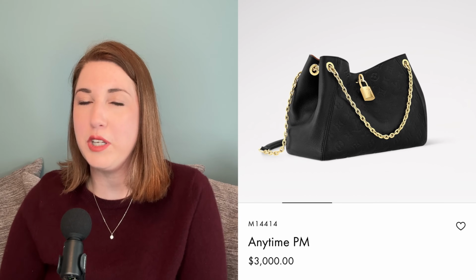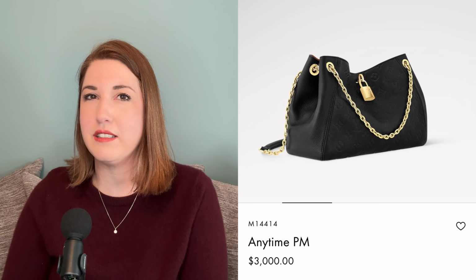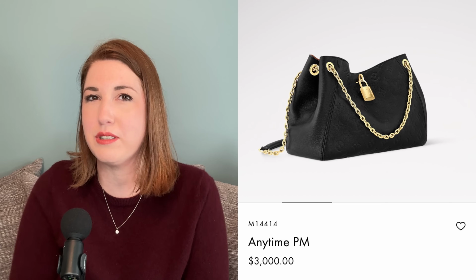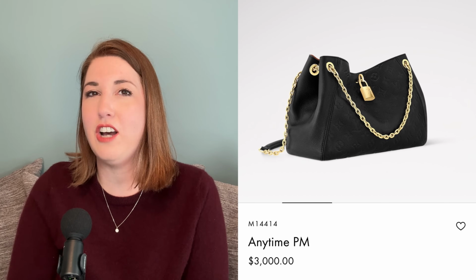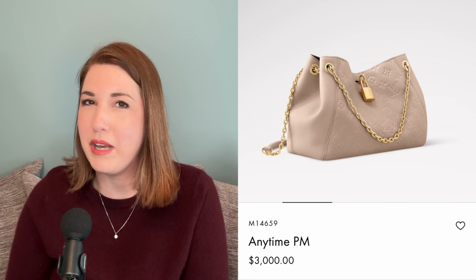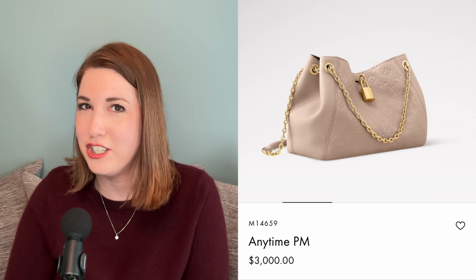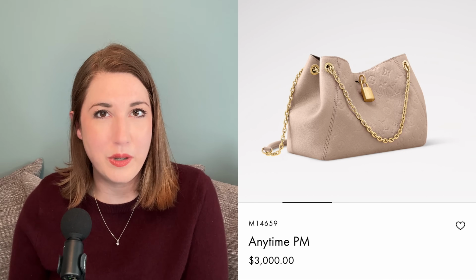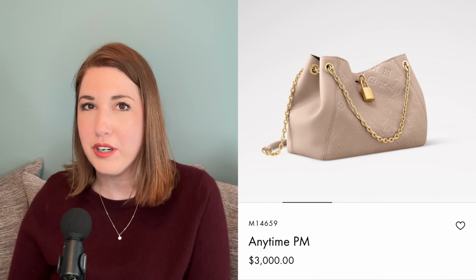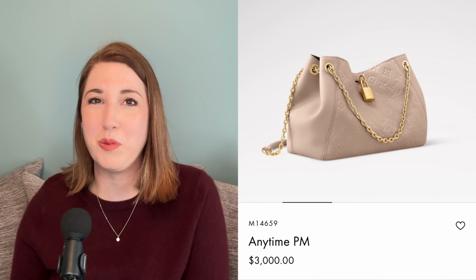It makes me feel like they're mentioning it because there's a reason, there's something that you can actually do with it. There's some functionality. It's not just for the aesthetic looks. Otherwise, why would they keep mentioning that you can attach the padlock to the chain? I don't get it. But maybe once we actually see this bag in person, maybe then it will make some more sense. I would love to know what you think of the new Anytime MM and PM.